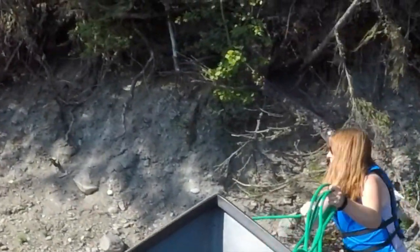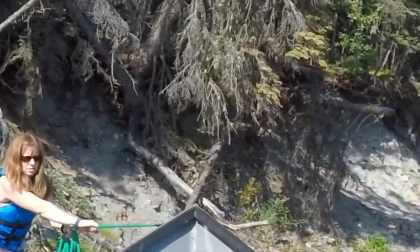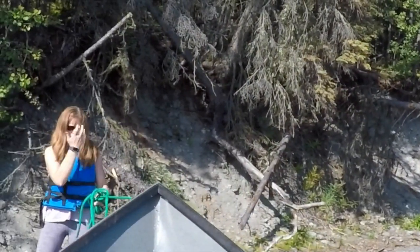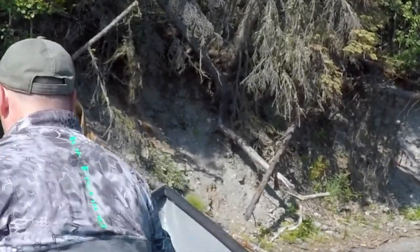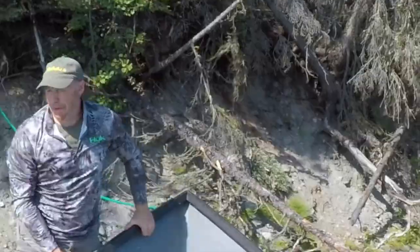First, always exit your boat on the upstream side so you don't get run over by the boat. That might seem like a trite tip, but after you get knocked down by the front of a boat once or twice, you'll think that was the most important thing I shared in this whole video.